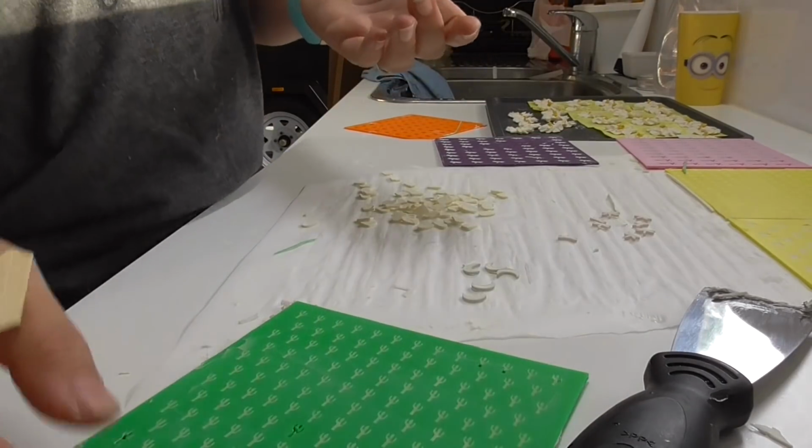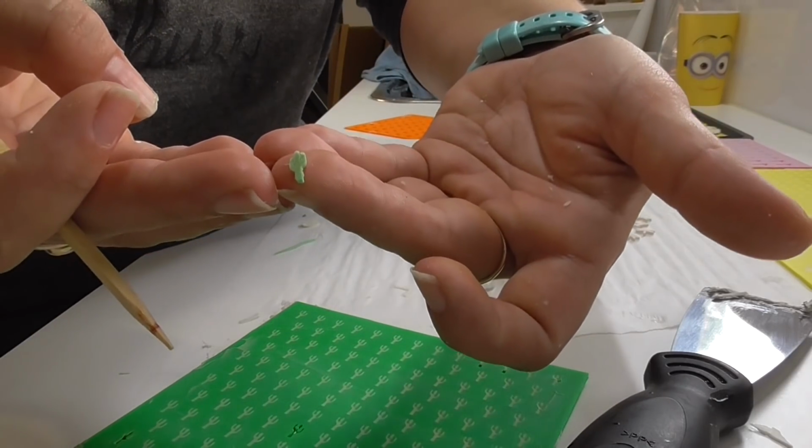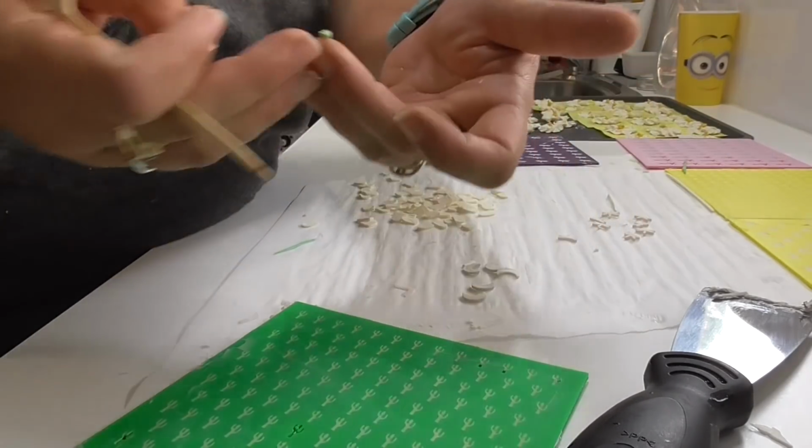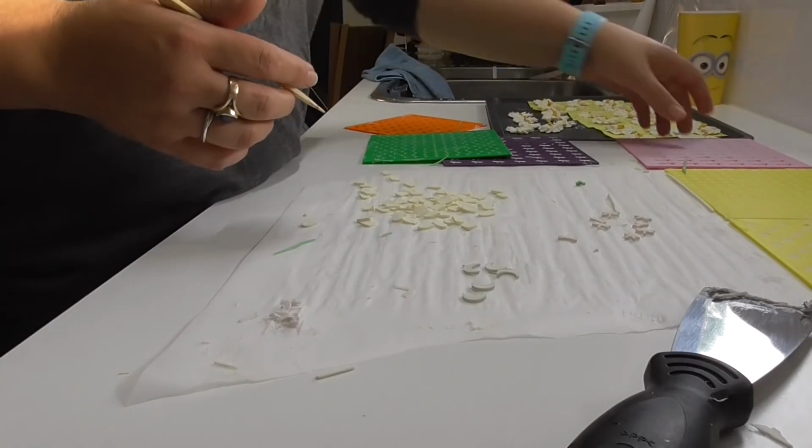But, oh look, that one has come out. It was a little bit harder. You can see how small it is. But I think I will be leaving that one for another 24 hours. We'll pop them out tomorrow.